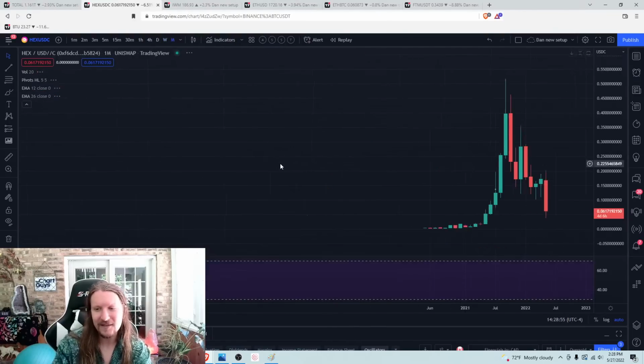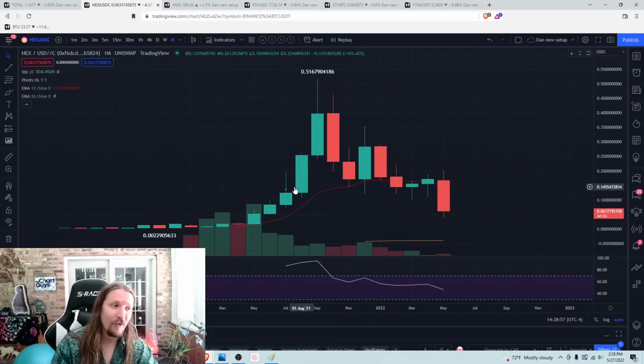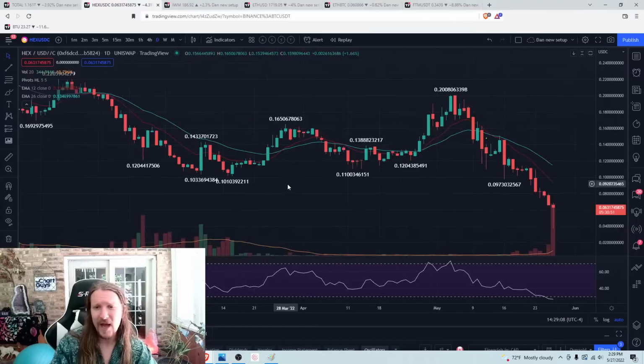Remember the last time we looked at Hex? I said, Bitcoin has confirmed that monthly bear flag and Hex has not done so yet. So it's definitely holding on better, but it is also definitely a monthly bear flag. And it just was a delayed reaction and rolled over as well.